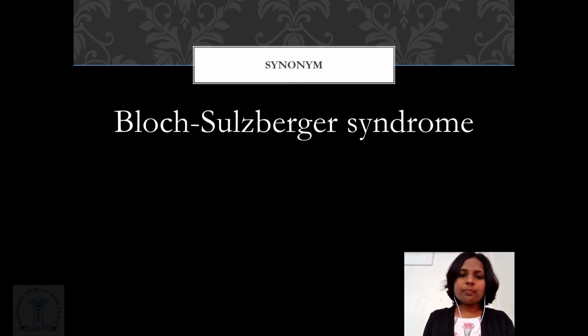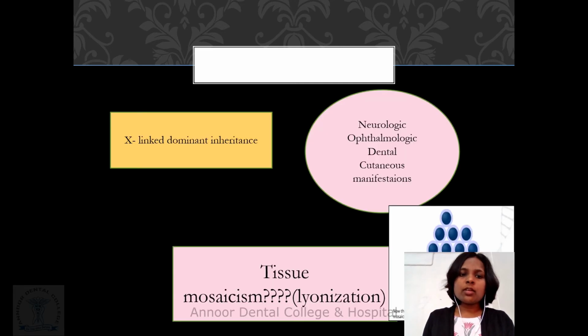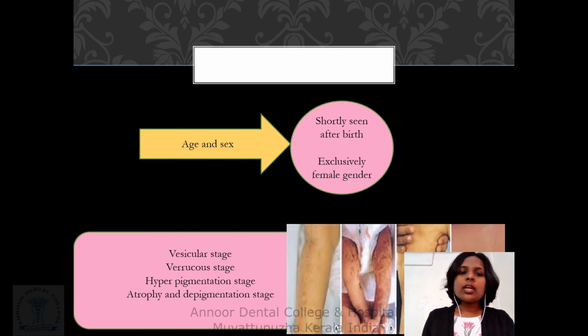Incontinentia pigmentosa, it's otherwise known as Bloch-Sulzberger syndrome. It's an X-linked dominant inheritance. Neurologic, ophthalmologic, dental, and cutaneous manifestations can be seen. There is tissue mosaicism. It is seen shortly after birth, exclusively in the female gender. There are 4 stages: vesicular stage, verrucous stage, hyperpigmentation stage, and atrophy and depigmentation stage.